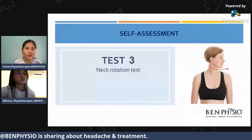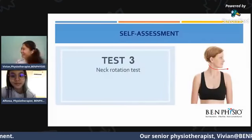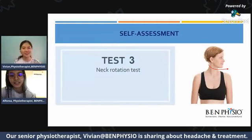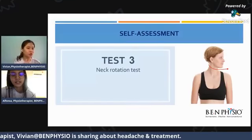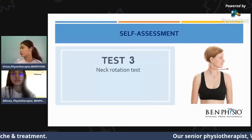Test three. You all saw Cha-Cha before? Cha-Cha, how does Cha-Cha do? So it's doing neck rotation, right? When you're doing the neck rotation, same thing, you just turn your head to look sideways. When you're driving, you're also doing like that. Okay, so you feel it.